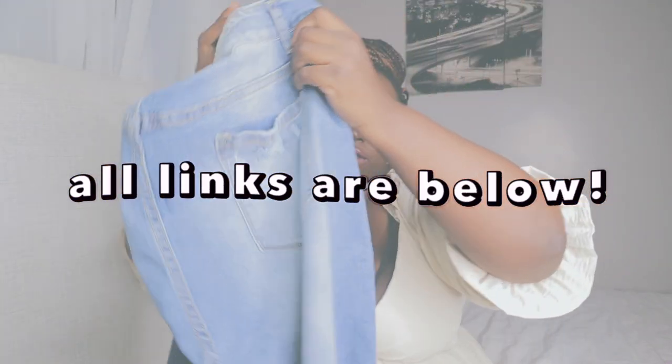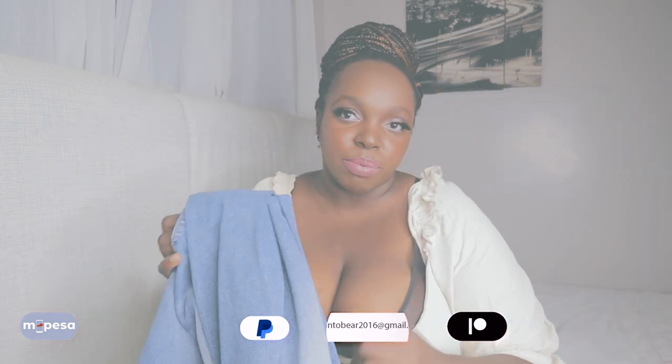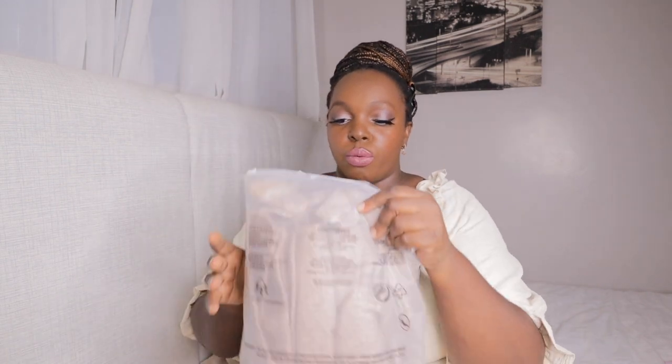So yeah, let's go to the next one. I just love the way the details are. It's not too much ripped. Yeah, love it. So the next item is this two-piece.